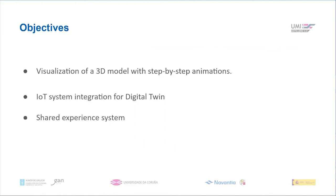The specific objectives of this project are the following. The first objective is to visualize a 3D model of the cooler with animation sequences step by step, illustrating the maintenance process. In addition, it will be possible to consult the documentation associated to each step. This additional information can be formed by text, images, charts, or buttons, for example.